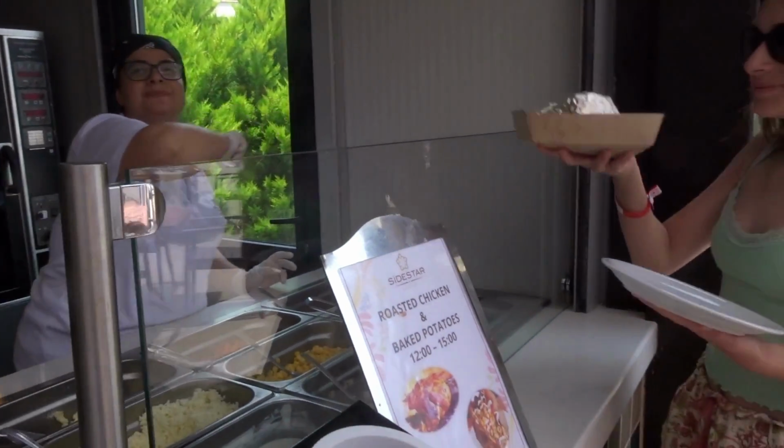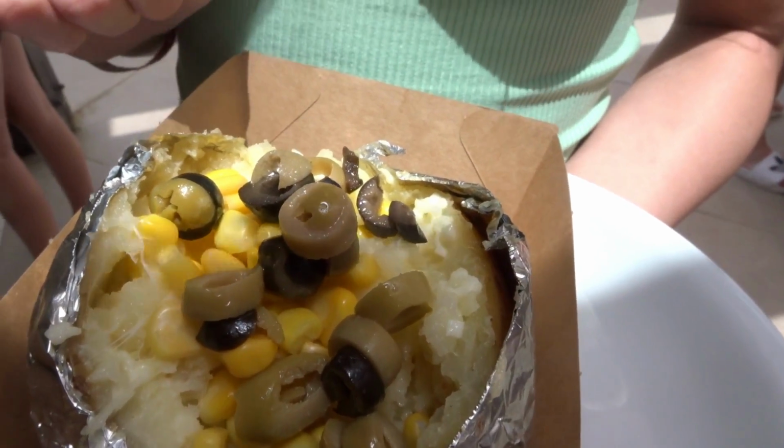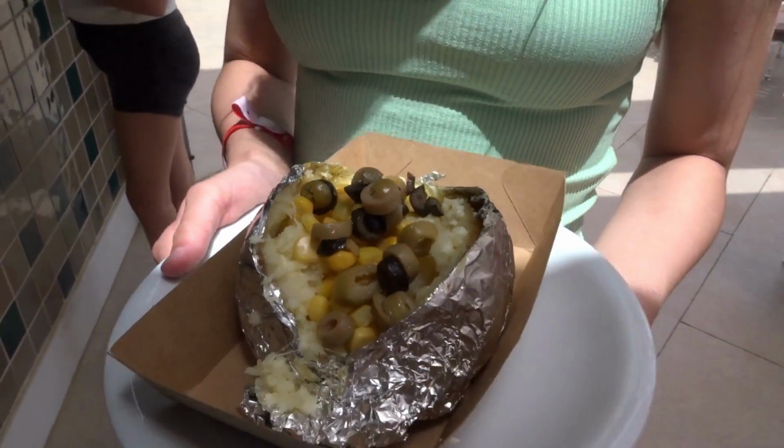Thank you. Got a jacket potato. What have you got? Cheese, butter, cheese, and olives, sweet corn. Very nice.